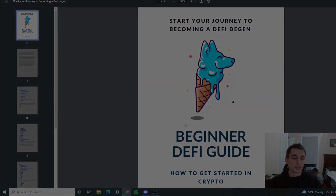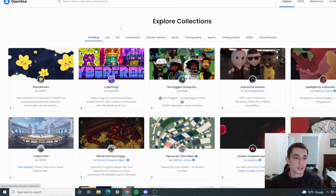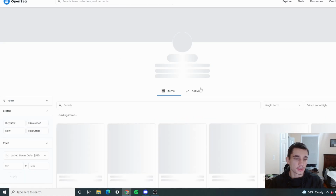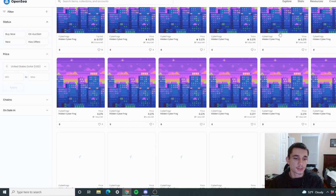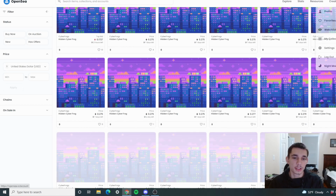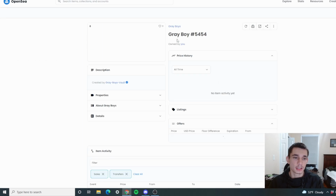And let's go back to OpenSea. Alrighty, so you found some patterns, you found some trends, you did some research, and now what? Well, now once you've found your NFT, I'm just going to click on Cyberfox for an example. And now you want to make sure and find out what the best rarities are for the NFT project. Rarities are very important when it comes to NFTs. Let's go ahead and click on one of mine.